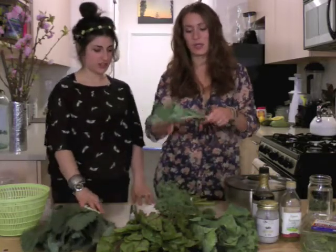But if you're going to make a kale salad or saute it, you do want to take it off the stems like so. Basically, take two fingers, peace fingers. Peace, guys. And strip down your kale.